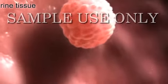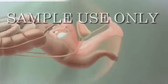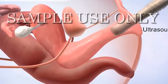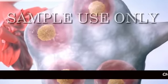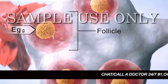Miscarriage. The rate of miscarriage for women who conceive using IVF with fresh embryos is similar to that of women who conceive naturally, about 15 to 25%, but the rate increases with maternal age. Egg retrieval procedure complications. Use of an aspirating needle to collect eggs could possibly cause bleeding, infection, or damage to the bowel, bladder, or a blood vessel. Risks are also associated with sedation and general anesthesia if used.